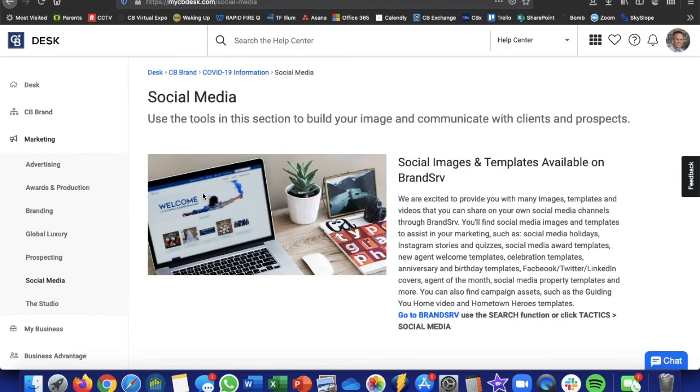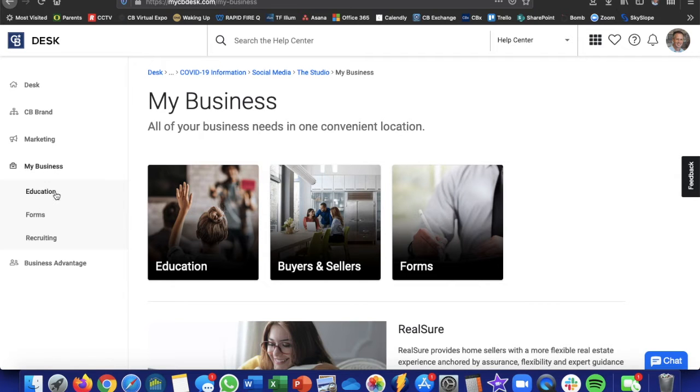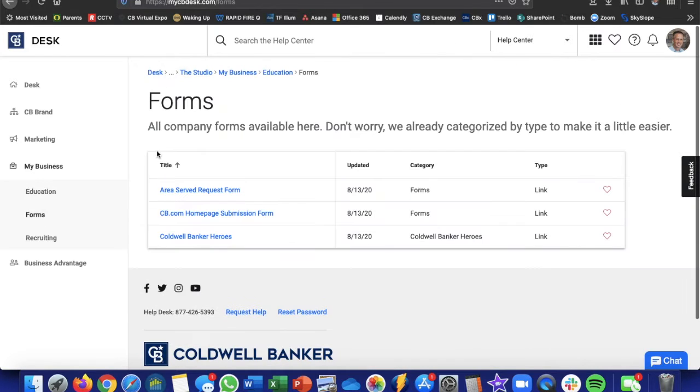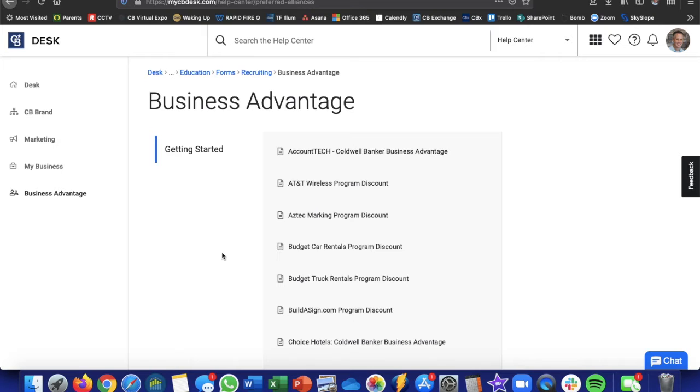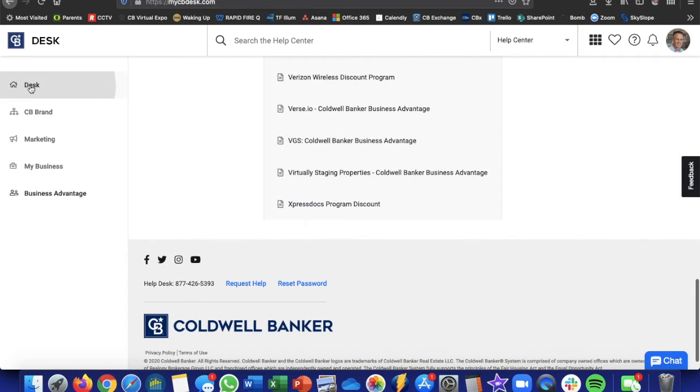Right, guys, so one of the things that I want to share with you is CB Desk. It's an awesome new tool. It's available to you now here on August 25th, and there's all kinds of information and apps in here. We can even put all of our forms in here to make it a little easier for you guys to find things.